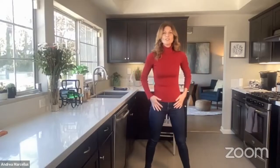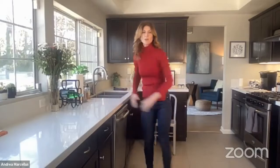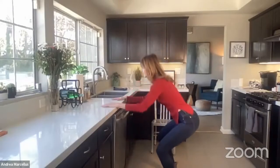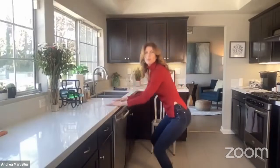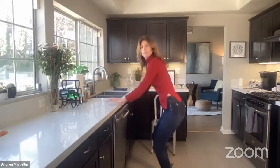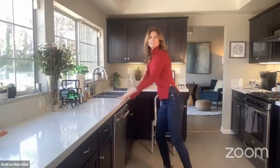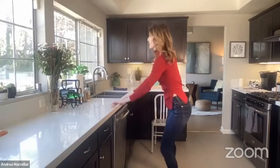Okay, so now we're going to lift the leg out to the side. So facing your desk, hanging on, you're going to do that squat back. You're going to lift your leg out to the side. It's inhale, exhale, inhale, exhale. Good. Keep going. Inhale, exhale. Good. Let's go four more sets. Four, out to the side. Three, keep your knee facing your counter or your desk.